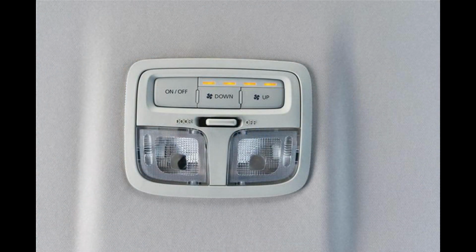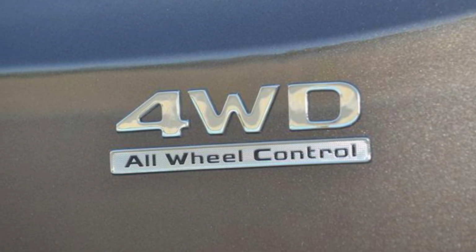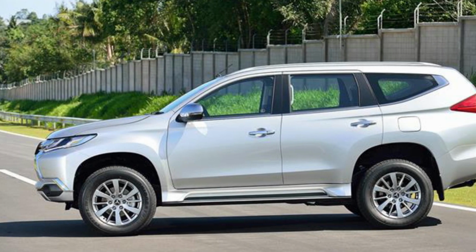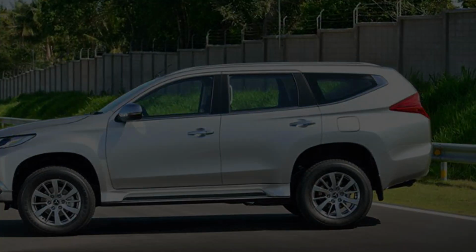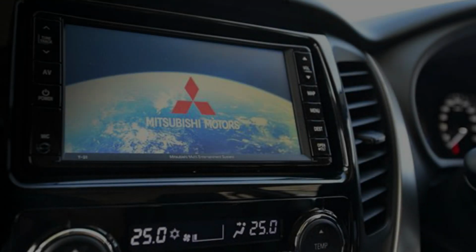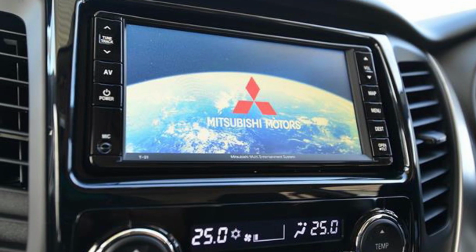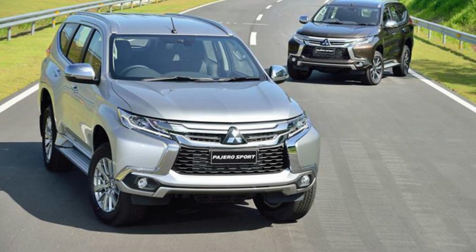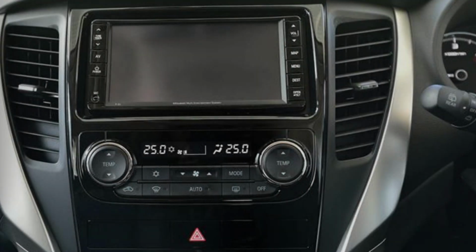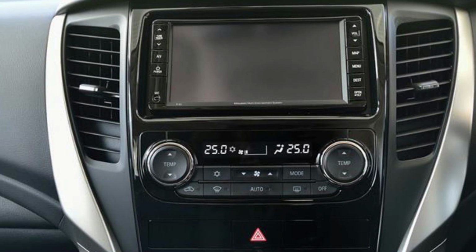After seeing the comparison of the safety features of the two SUVs above, we move on to another feature, namely the convenience feature. Both the Toyota Fortuner and Pajero Sport already have a head unit that supports Apple CarPlay as well as Android Auto and a roof monitor. The type of AC is also digital and dual zone.